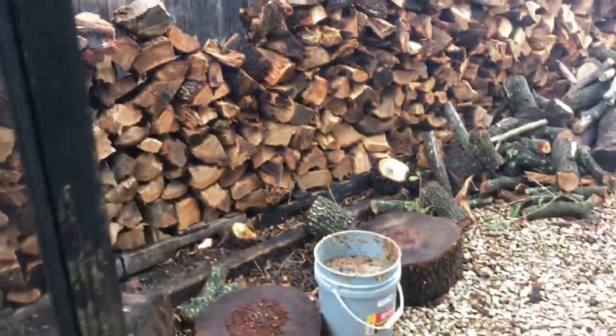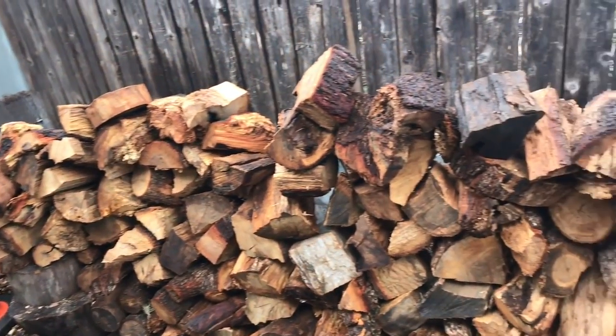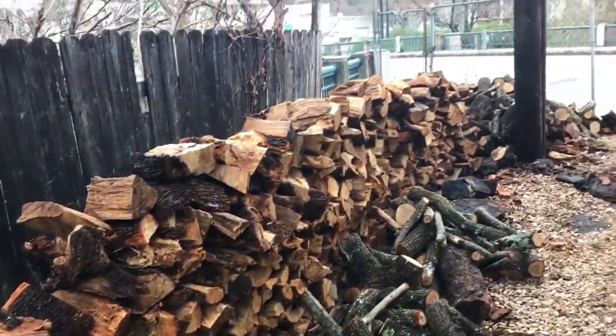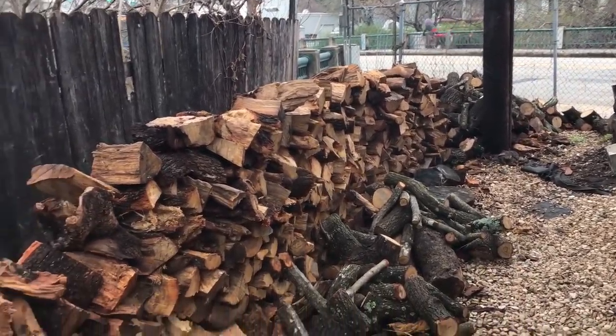Then I got my wood pile back there. We got a ton of wood back there. Some wood pile out back. Oak? Yeah, it's all oak. A variety of it. Red oak, bur oak, post oak.